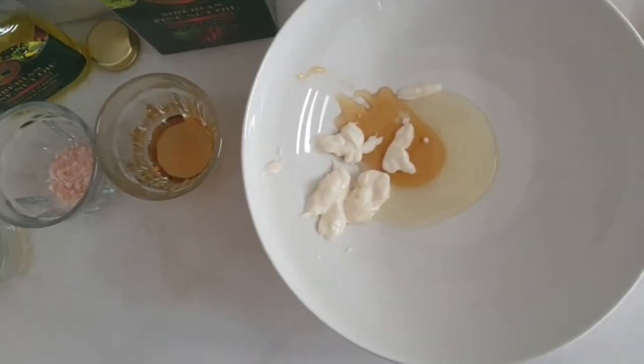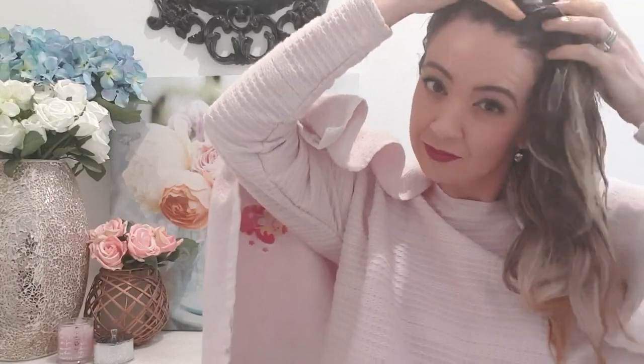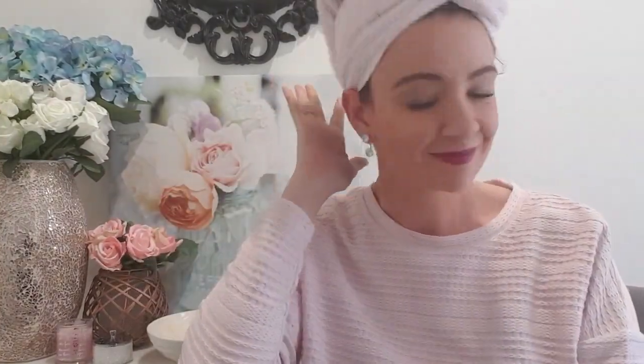Just mix all of these ingredients together in a bowl and then start by massaging them into the scalp. Apply to the entire length of your hair. So start at the scalp, give it a good massage in. This will stimulate blood flow to the roots of your hair, aiding in triggering that hair growth that we all want. Once you've applied it to the whole length of your hair, wrap your hair in plastic wrap and a towel. Let the ingredients soak in for a good hour, and once that's all done, just shampoo it out, and there you have it.